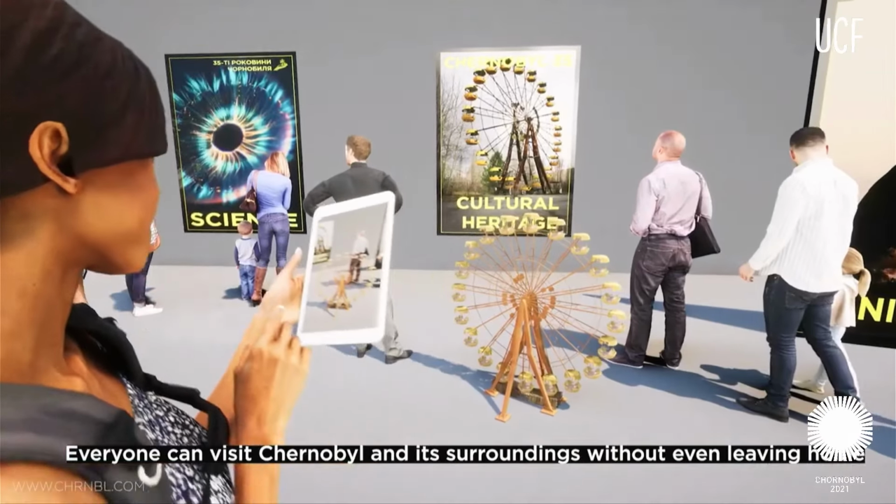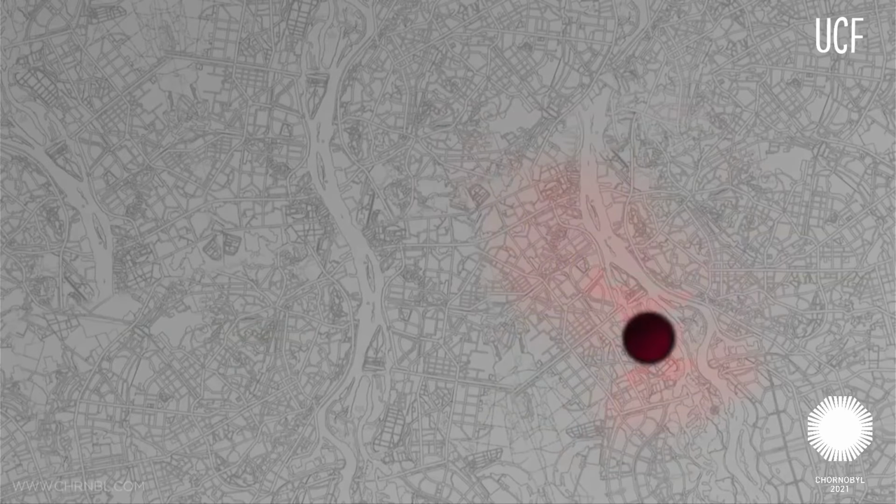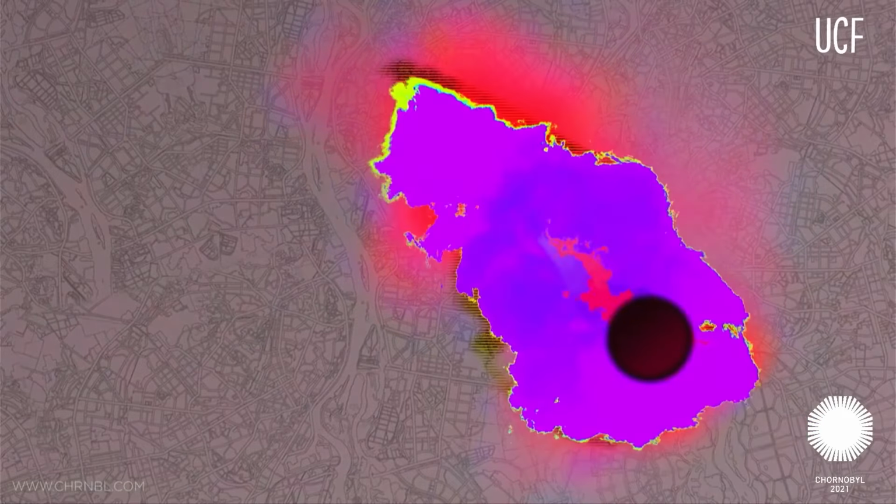One of the most popular tours for foreigners to the Chernobyl area will be available on a smartphone. Everybody can travel to Chernobyl without leaving their homes.